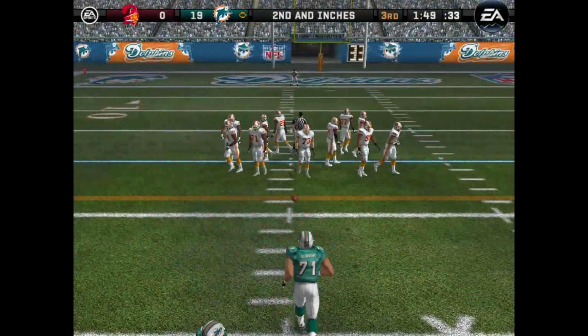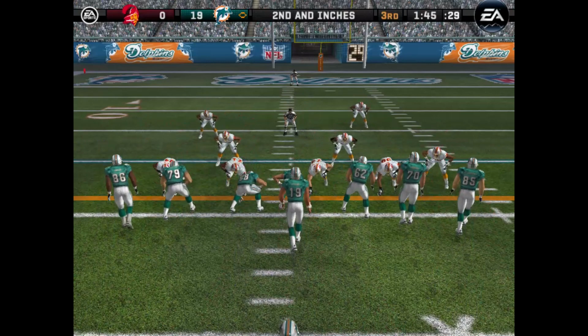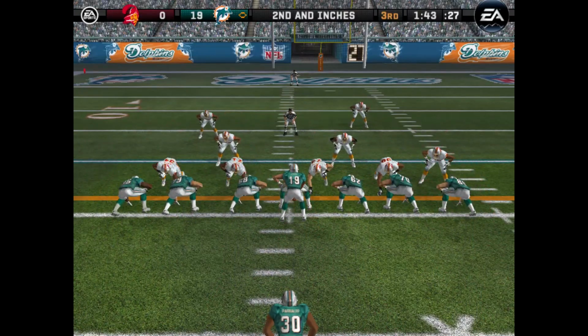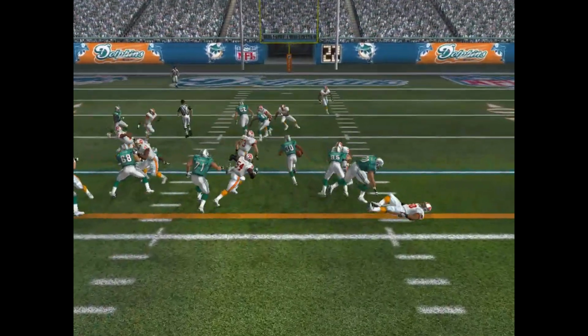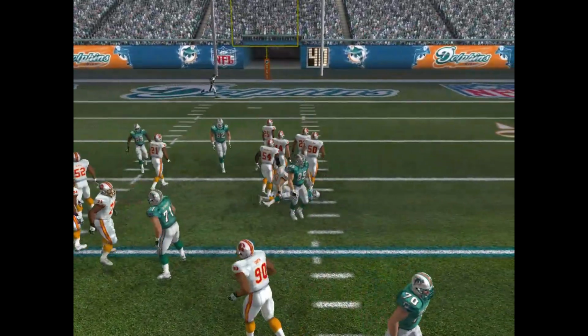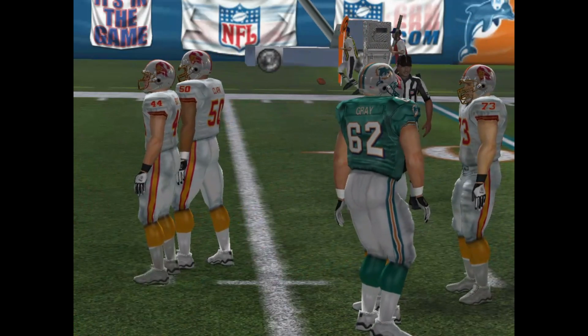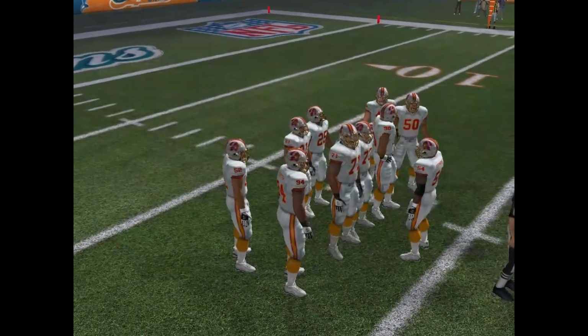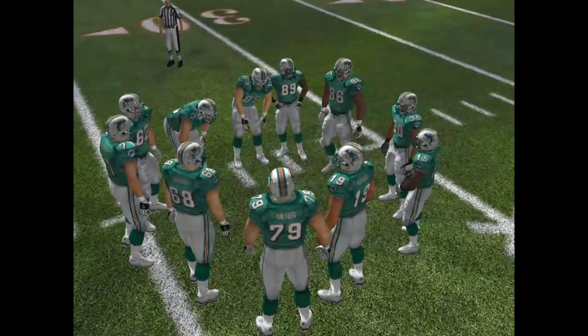Second and inches. Ball on the 24-yard line. One back. Only one man in the backfield. They give it to the halfback. Culpepper is there on the stop, and that gain will get them a fresh set of downs. It was a great run. He saw his blockers create some room for him, and he accelerated right through the hole.